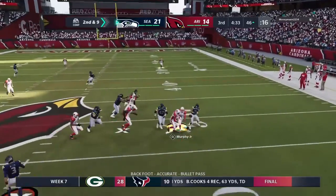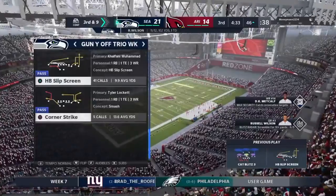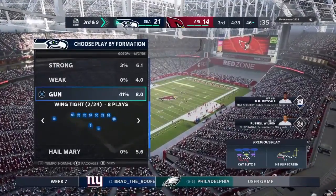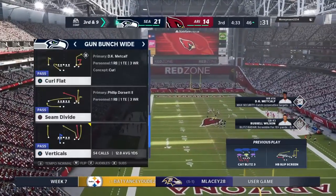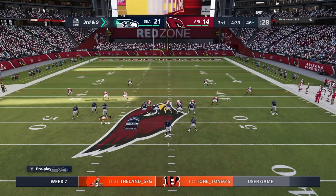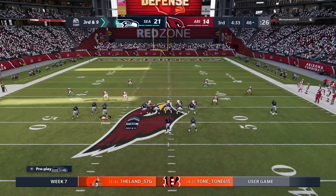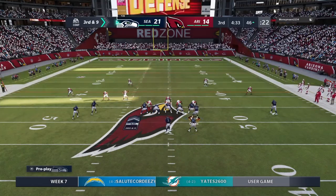On 2nd and 9, Wilson. And that one got tipped, kind of threw everything off. It brings up 3rd. At the line of scrimmage, a lot of times it's that first read that you have. Maybe you get it in pre-snap, and he locked in on his target, but he was covered quite well, and that one's incomplete. After an incomplete pass on 2nd down, that'll leave him trying to convert on 3rd and 9.